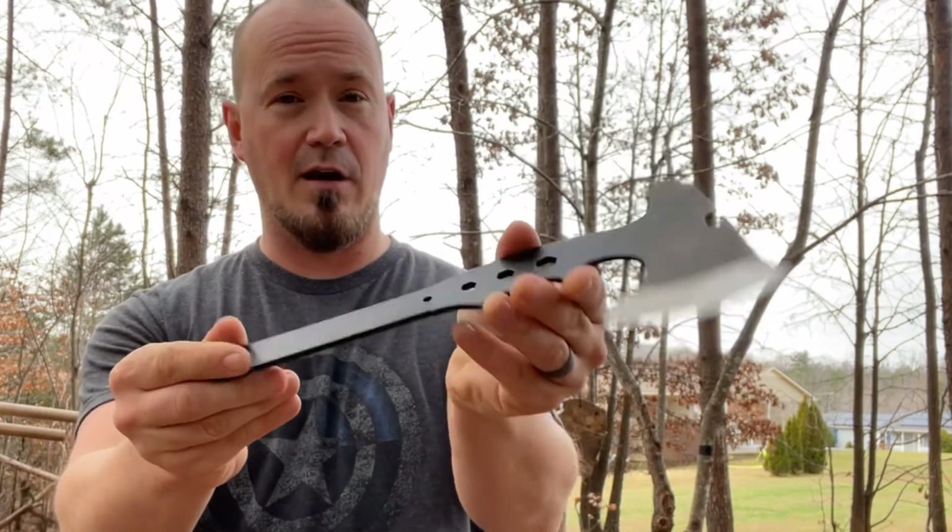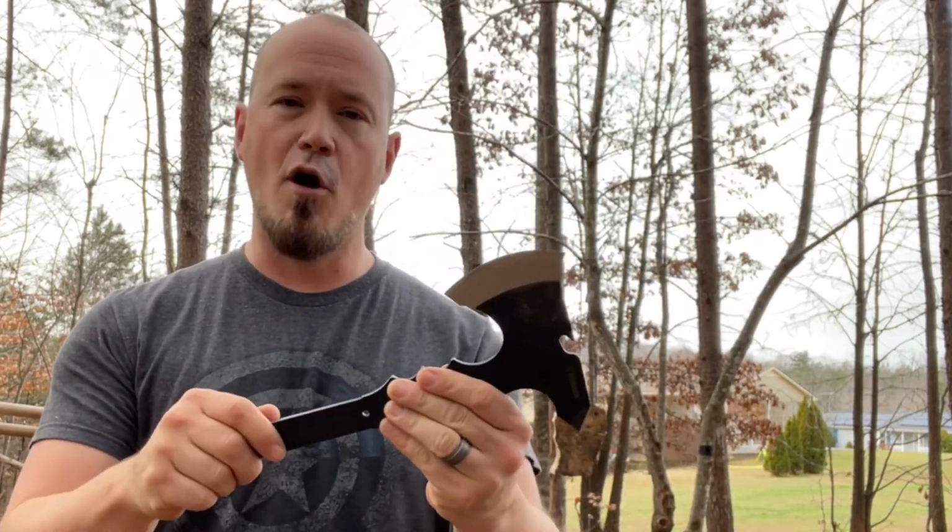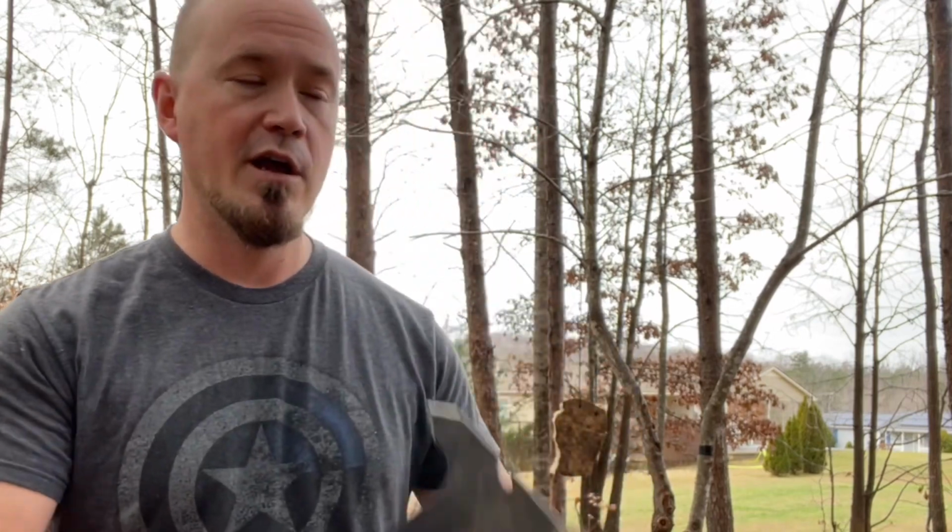Now, especially with knives, but it can happen with a lighter throwing axe like this. Point is that you can be mobile with this, you can run around, you can take position and then get your shot.